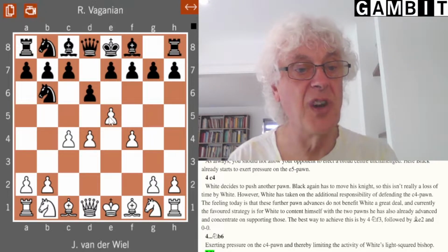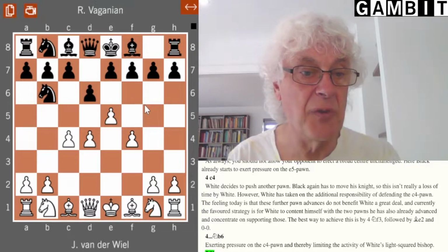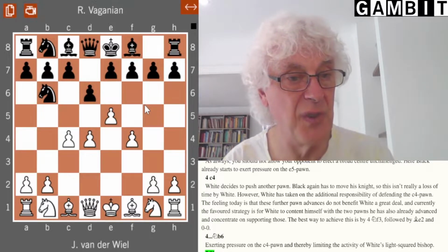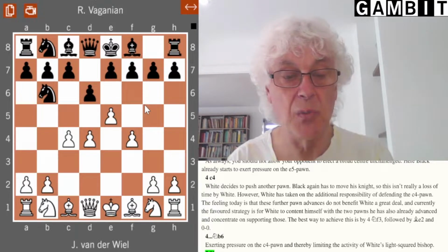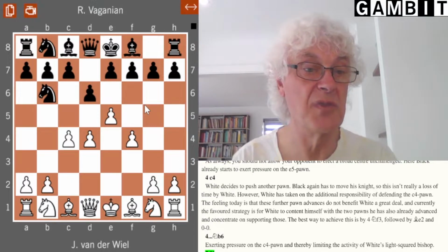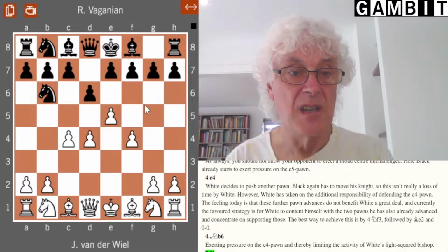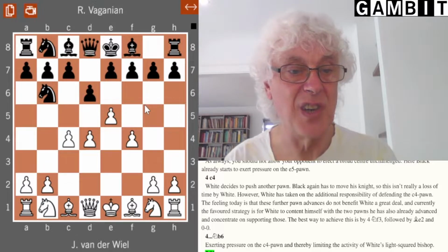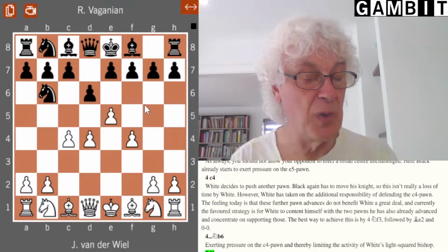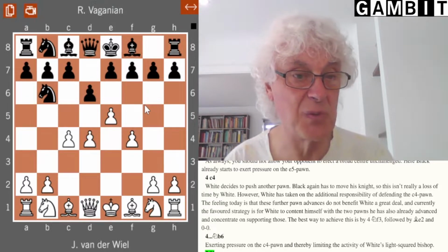White spends a lot of time establishing this massive pawn centre, but as so often happens in chess, an advantage comes with a corresponding disadvantage. The advantage here is that white gains space in the centre. The disadvantage is that he spends a lot of time moving his pawns and is likely to fall behind in development. So that's the way chess is these days, one advantage against another, and the result of the game will often be decided by the player whose advantage proves most relevant in the subsequent play.